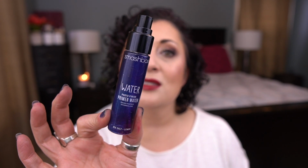I think I picked up this trio at TJ Maxx or something. I don't know. It was nice. Sea salt and lemon are the scent notes on this. It was nice.